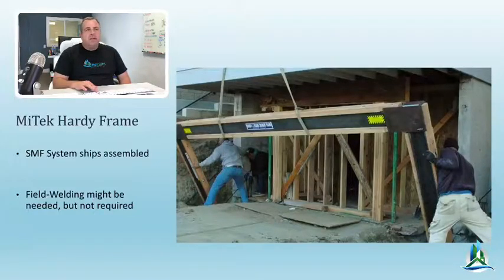Some field welding may be necessary to tack on stuff after that, but the big section of framing is done. The welding is done at the factory. You may tack things onto it, but because it doesn't require any bracing, it's pretty much good to go.